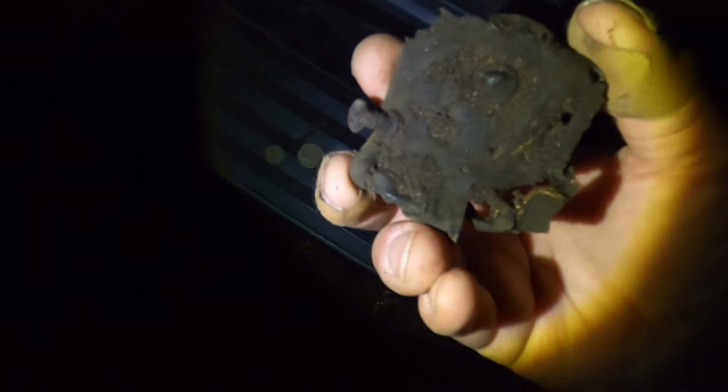penny. And this right here looks to me like it might be a clock, but it could be a music box too. It's hard to tell. It's got a couple different knobs on it, which is weird. And right there's a spring, it looks like. This looks like part of it too.